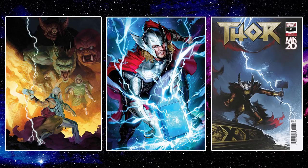Thor #6 by Jason Aaron and Christian Ward. I'm hearing that this book is like a prelude to a lot of things that are going to be happening in the future. Pick it up. That has 3 covers. We have a Said Ryback cover A, which is fire. A Battle Lines cover for cover B, and a Marvel Knights 20th Anniversary by Richard Isanove for cover C.